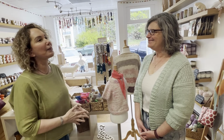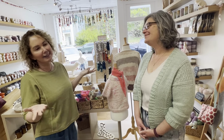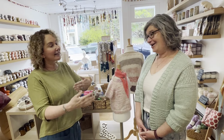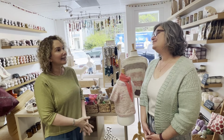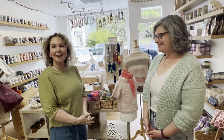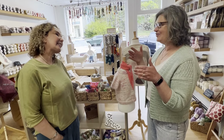And on top of that, I went down the rabbit hole of knitting, and I love knitting now. Once you go there, it's just, right. And then the yarn shop was missing in Weston. And so it had to happen. So I obliged.